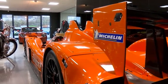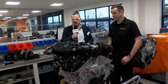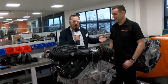So here's one of the engines that powers the Ginetta racing cars, and I'm here with Clive, who's manager of the engine shop. So Clive, tell me what we've got here. This is a 3.7 Ford engine that we use in our most popular car, the Ginetta G55 race car, around 350 horsepower. And how fast will that make the car go? It depends on gearing, but 170, 180 miles an hour on some of the longer circuits.